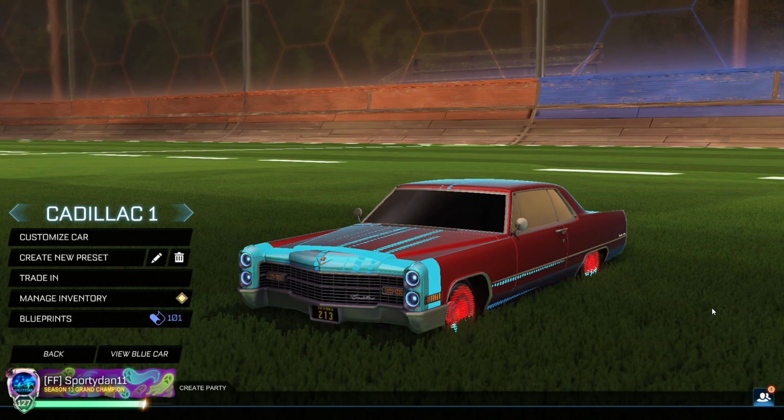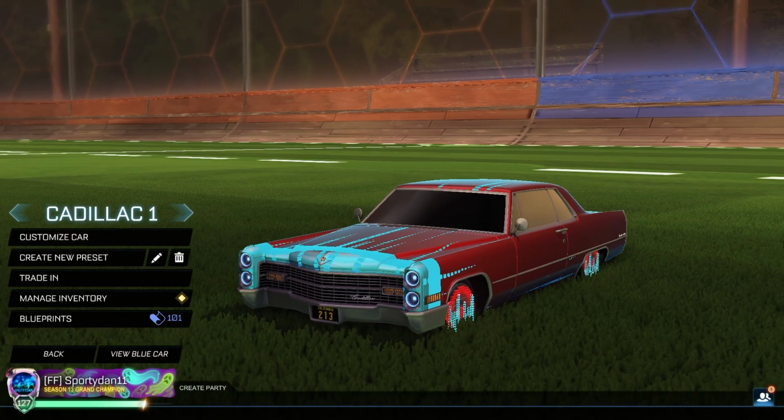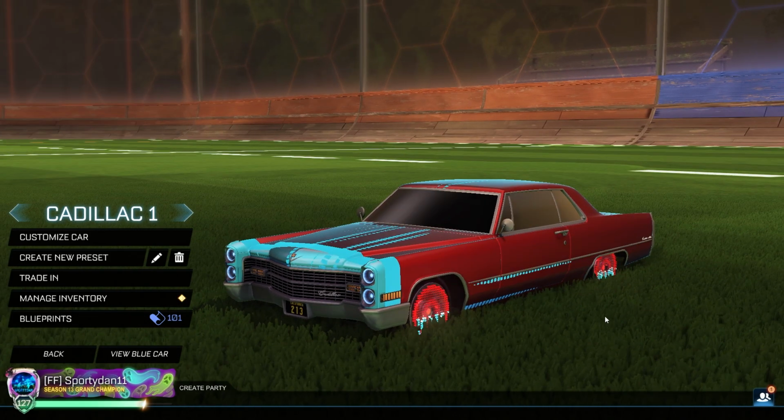And in today's episode, we do have car designs with the brand new 1966 Cadillac Deville car. Absolutely a pretty nice car, but I will say, this whole front thing right here, that whole grille, kind of threw me off on a lot of designs. But I do think that designs do look pretty cool on this.